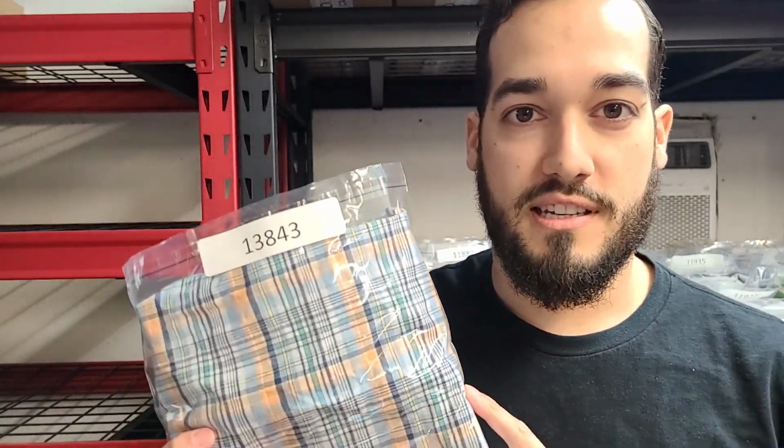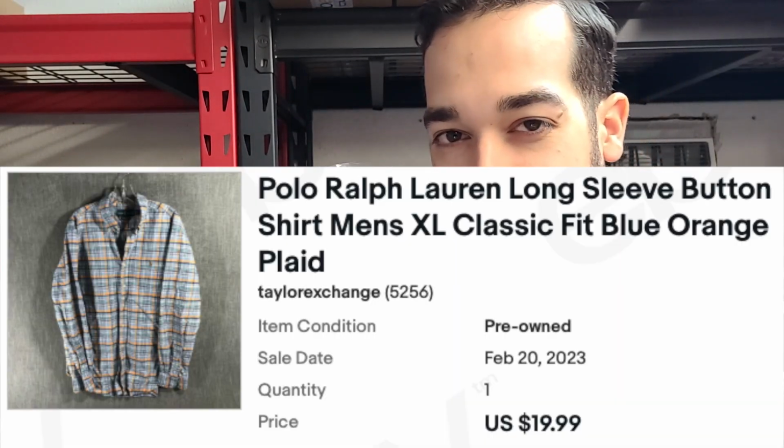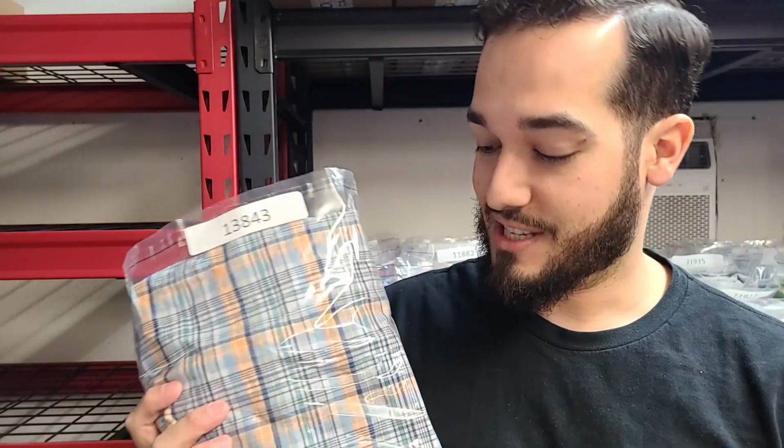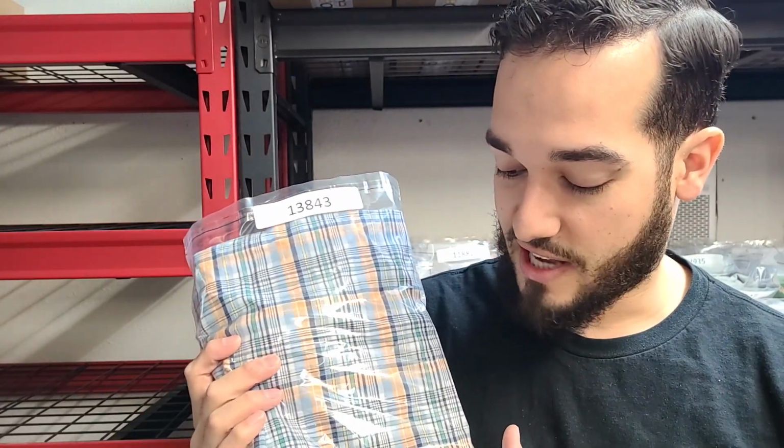Probably my favorite brand to sell is Polo Ralph Lauren. Super flooded category on eBay. If you can find some of the colors that are much less common, they're gonna sell for decent money. This one had some orange, blue, a nice light green in it, even a little bit of yellow, and it was a cool plaid print. Easy seller. I guess we sold a lot of jeans today. It's not my highest selling category, but today it did well.